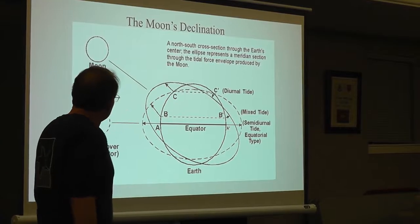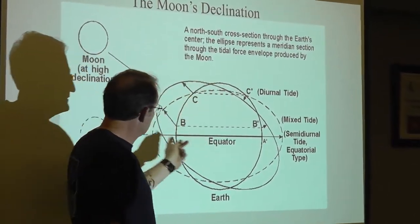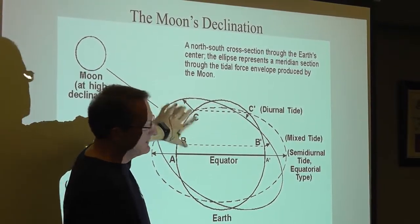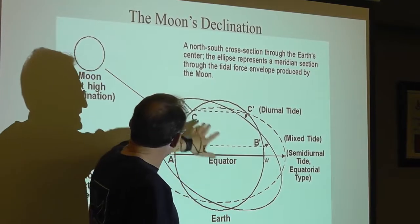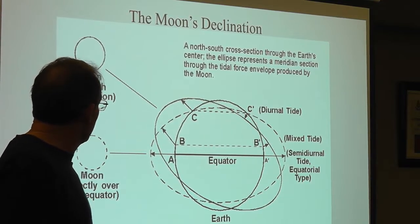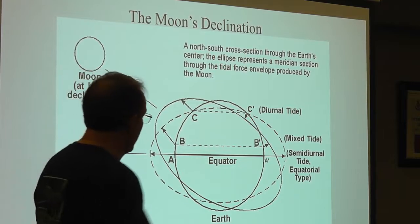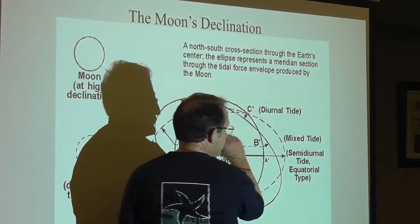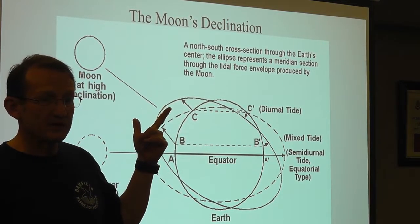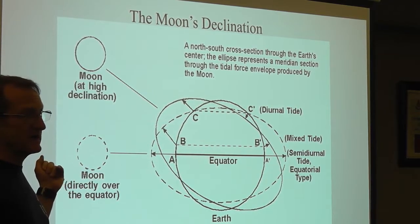So, if the moon is up here to the north of the equator, the bulge is now lopsided towards the north on one side. So you can see the direct is on the north side, the indirect is on the south side. If you're up here in BC, what are you going to see during the course of one day? Remember this thing in the middle here, the Earth is spinning through the bulge. You're going to see one big tide and one small tide. And when that happens, that's when you get what we call mixed tides.